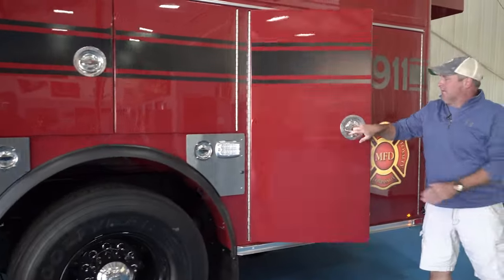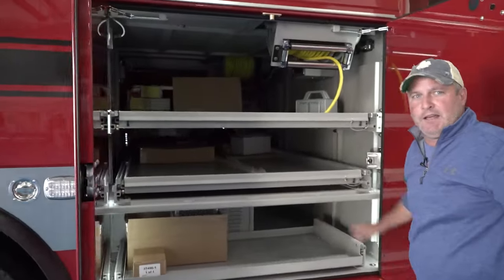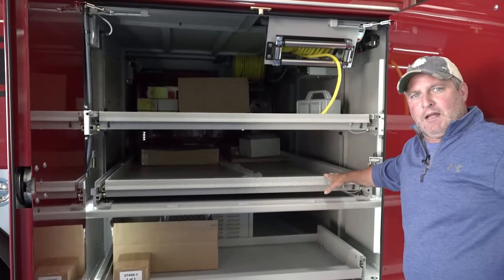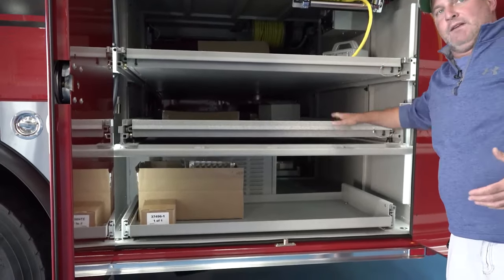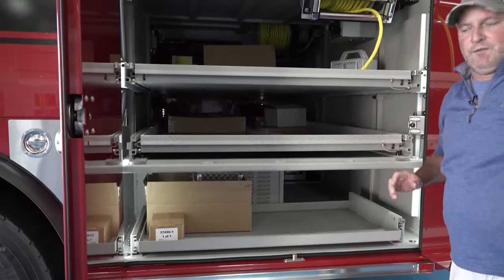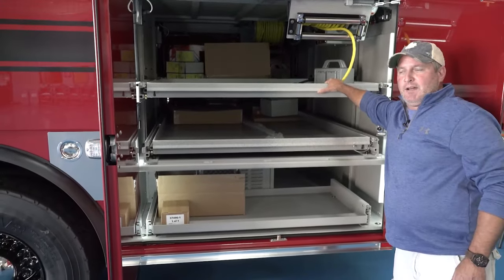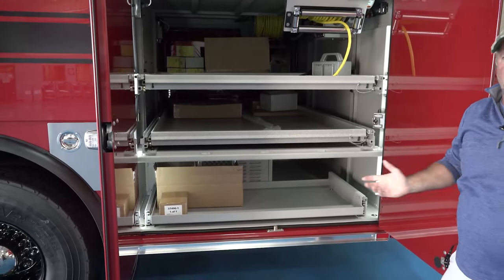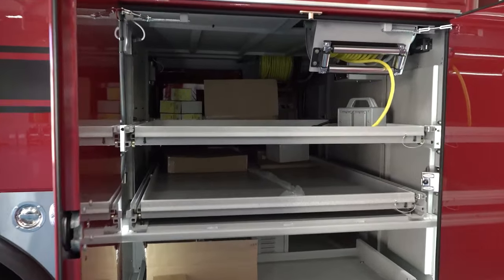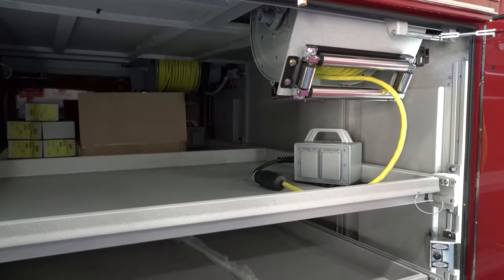The back compartment, we have a full transverse shelf that slides out either way. So if we have larger items, benches, decon tents, showers, vacs, we can slide it out either way depending on what's advantageous for the truck. Slide out on the bottom, and then we have half slide outs on the top. We have power cords on both sides of the truck to power whatever operations we may need for a decon tent, fans, anything else we may need on scene.